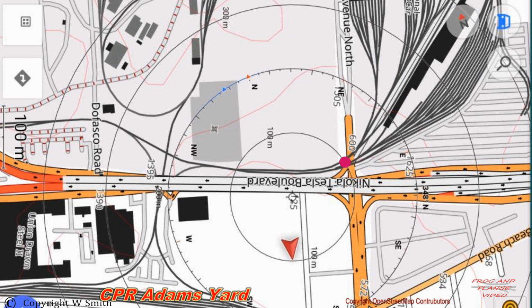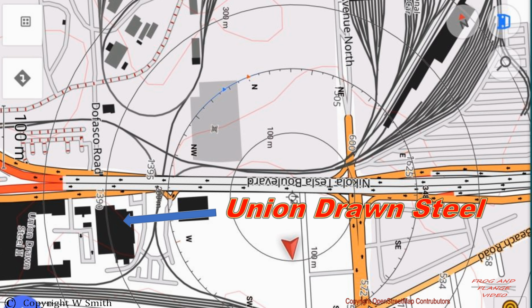The pull is made first heading west across Kenilworth Avenue for about 250 yards, parallel to Burlington Street, and then turning left 90 degrees to head south under the elevated portion of the street to head up to CP's Adams Yard, where another 90 degree turn, this time to the west, is needed. It is impossible to film at this yard because it is nestled on private property between two industrial giants, Union Drawn Steel to the north and DeFasco to the south.